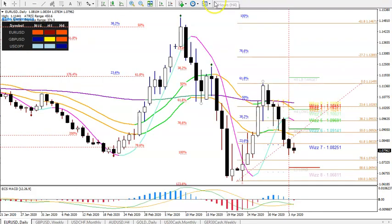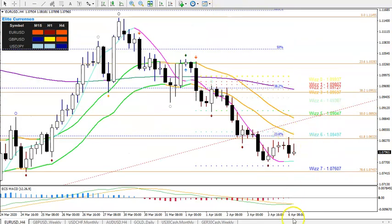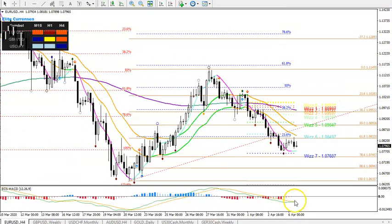A 4-hour chart. Let's check that. There we go. All right. So 4-hour chart, we had a pretty strong momentum up, but pretty hefty downside as well. Now making a bear flag.